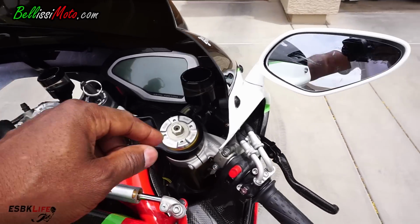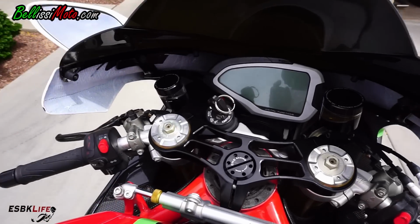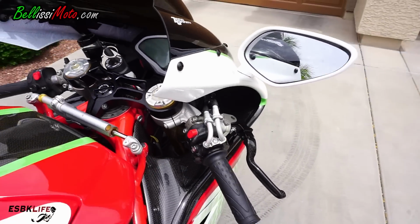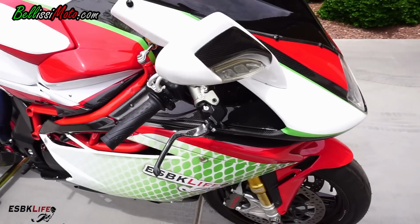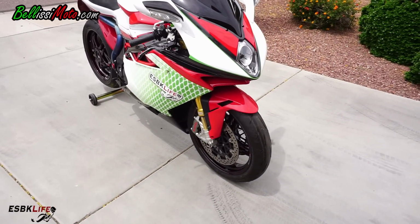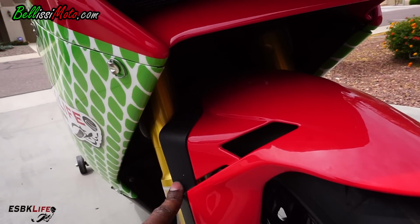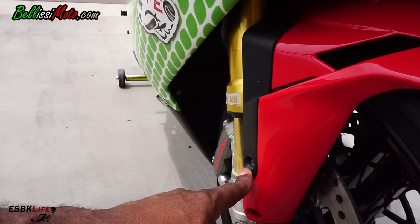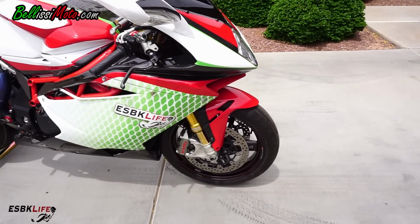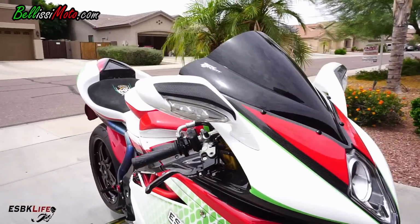I'm going to want new brackets for the reservoirs because I don't like how they are. The screws are actually starting to rust on the outside. That looks kind of tacky, so I'll need to do that. But otherwise, I'm pretty much done. I am going to want a carbon fiber winglet on the front fairing. I'll probably do that carbon fiber at some point. I do know that Moto Composites carries that, so I'll get that. It doesn't have a radiator guard, so I want to get a radiator guard as well.